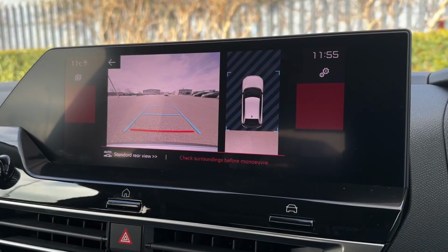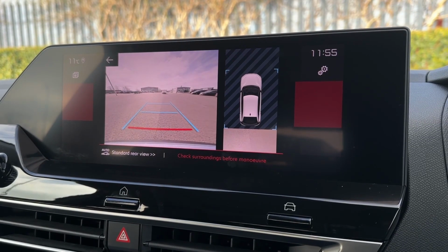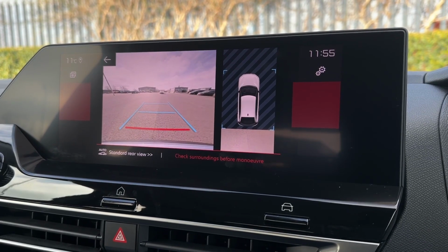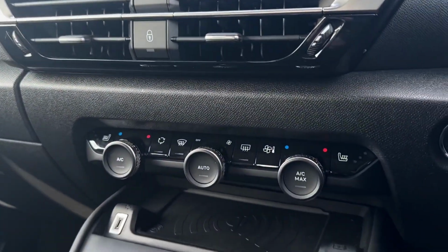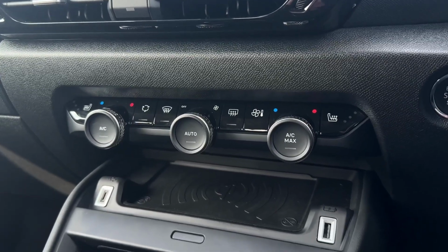Taking a look at your reversing camera now, it gives you that nice clear view behind with the parking guidelines, making it easier to line up parking spaces as well as the aerial view, so you can see how close you are to obstructions. Moving down from here, you've got the climate controls themselves, as well as the heated seat function, so you can keep nice and toasty in front.